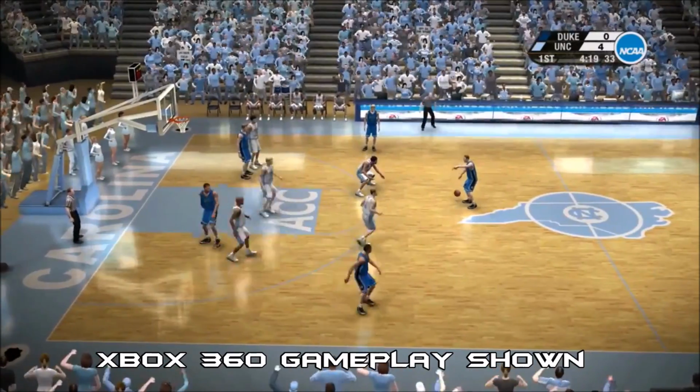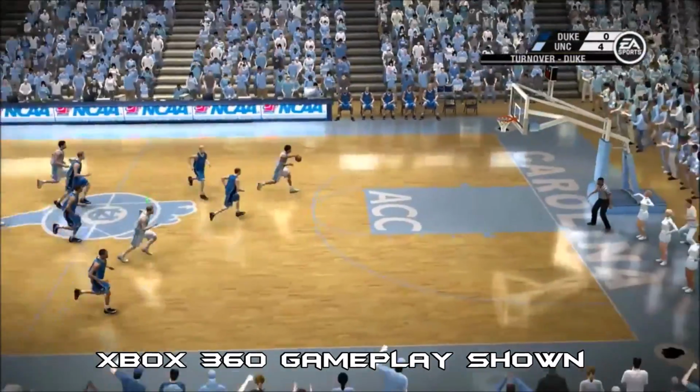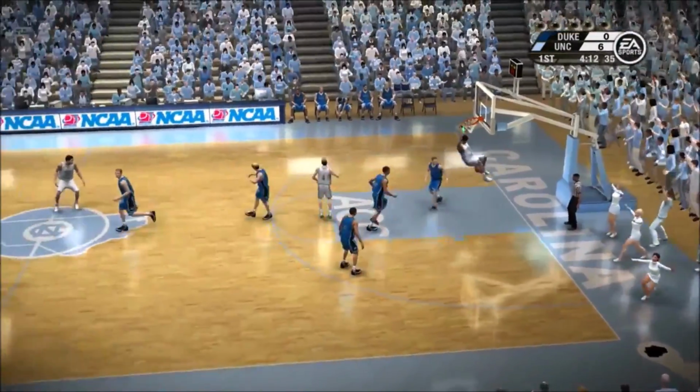The Smith Center is in complete chaos at the moment. Welcome to Chapel Hill, baby. This could be exciting. They are red hot.